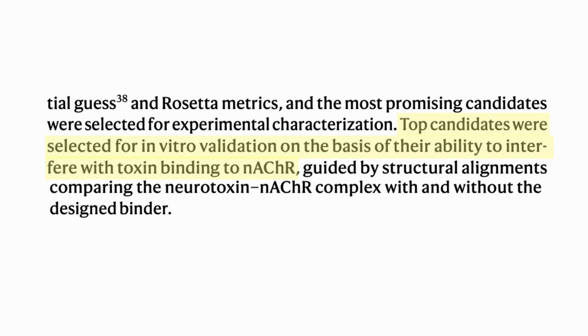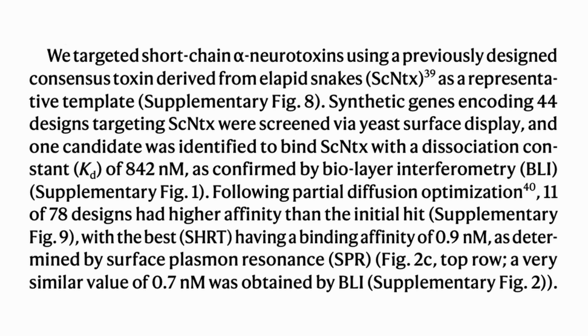After some filtering, the authors selected their top candidates based on the protein's ability to interfere with toxin binding to nAChRs. This was guided by more computational work that looks at the neurotoxin acetylcholine receptor complex with and without the binder they selected. Now that we have the design, we can get into the wet lab experimentation.